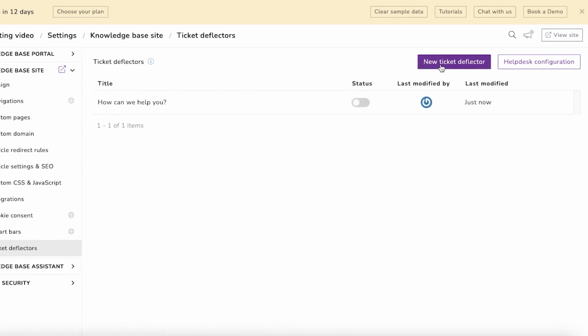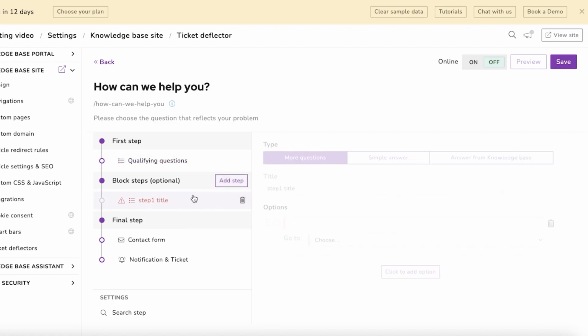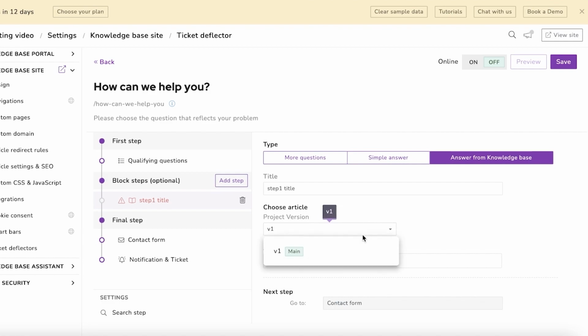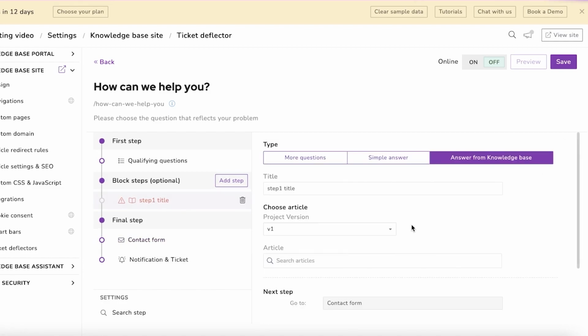So I can click on new ticket deflector, and let's say we have a question regarding, do you have discounts? After that, you can enter a block step. I can click on add step over here in the block step. And let's say for this, I don't want to write another knowledge base article. Maybe this is a simple question that has a yes or no answer. So I can add that, or I can click on answer from knowledge base if I have a relevant article on that. I'm just going to click on this, choose the article, the project version, and then the article that is relevant. So plans and pricing. I'm going to link anyone that asks for discounts back to plans and pricing, like so.